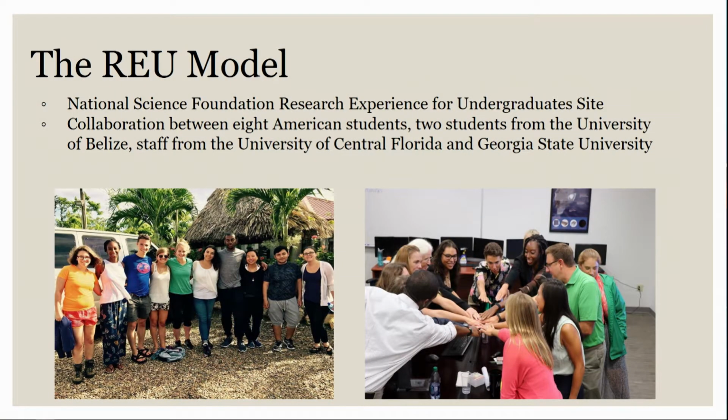So our model consists of 8 undergraduates that are competitively selected from diverse disciplines across the country. And they're selected annually, so we have a different set of undergraduate students every year. These student researchers work collaboratively on one of 2 research tracks: marine debris or flooding and disaster management. Last year, each track had an additional team member that we were very excited about: a University of Belize intern. This work is community-based and collaborative, and it aims to include the community at every stage of the research process.